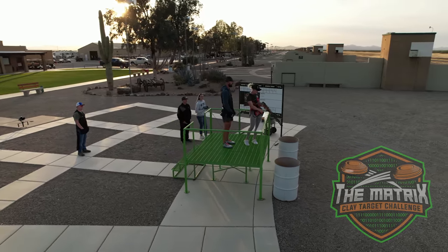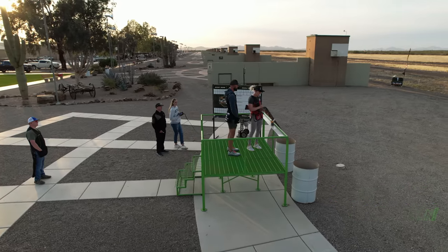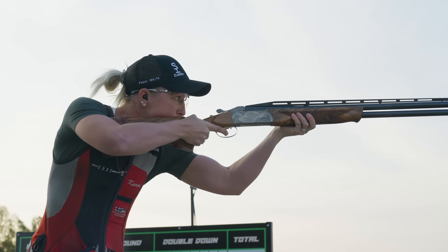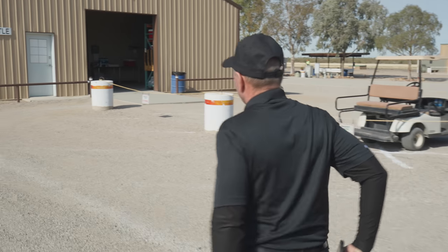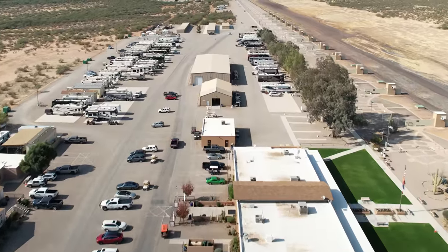And then the matrix fields will be out front here. There'll be one that'll be set up here, and then there'll be another matrix field that'll be set up to the right, and then the five stands will be just east of that. And then we'll have some trap and skeet open for practice, and then there'll be a full practice course that will basically run on the skeet fields also. So far, I've got to say, the other guys and I were completely blown away by both the size and the quality of these facilities.